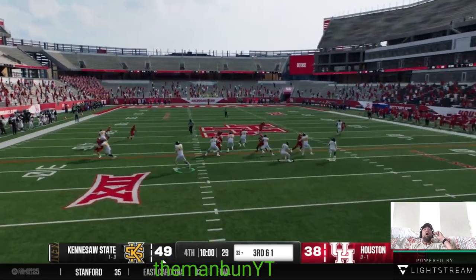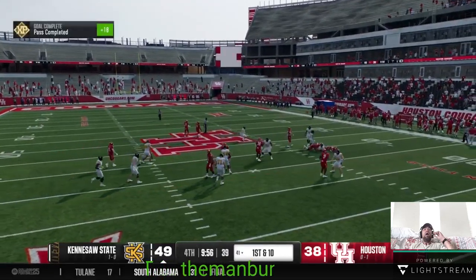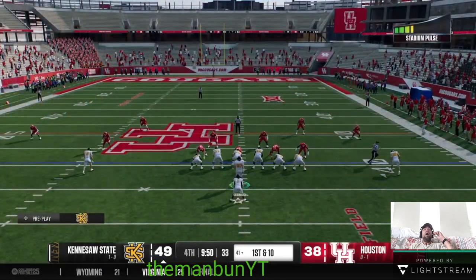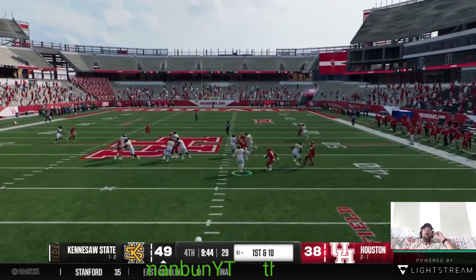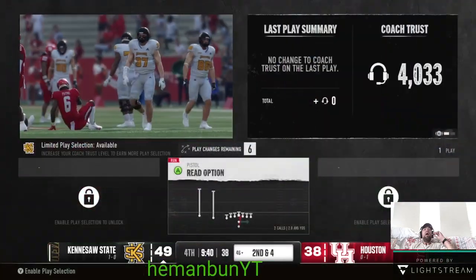Well, jet sweep pass. And he's down at the 41. That's a first down. And just went with something very easy, very reliable. Flip it forward, let your receiver do the rest. Only got to get a few yards. Nice job, nice execution. First down. A most efficient pickup of 6 on first down.